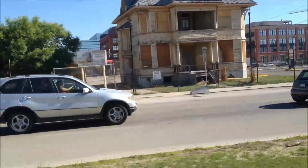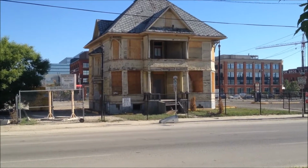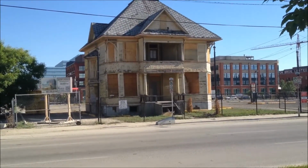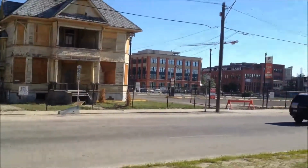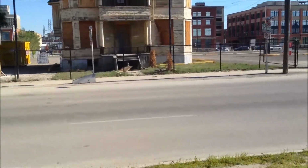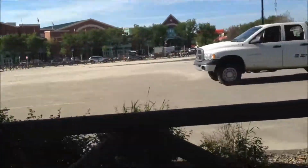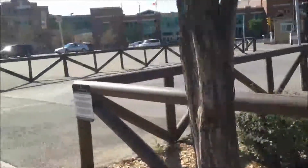So I'm now down by the Stampede grounds, and this house has been there for many years. As you can see, it got really damaged by the flood, and before it was all boarded up a long time ago. I got some shots of it before the flood happened. There's an officer, have someone pulled over for a traffic infraction. And the Stampede guys are cleaning up the parkade. There's an underground parkade here, and they had to pump that out of water because it was full, of course.